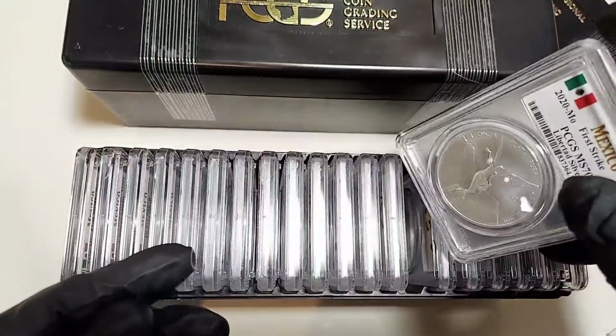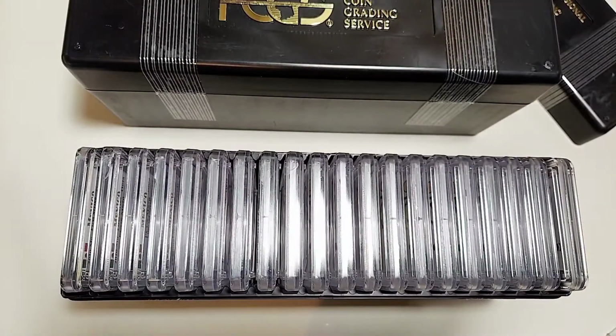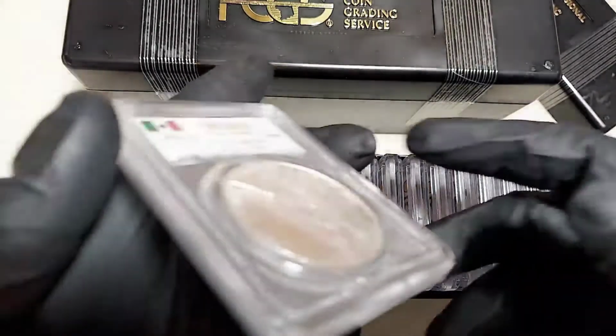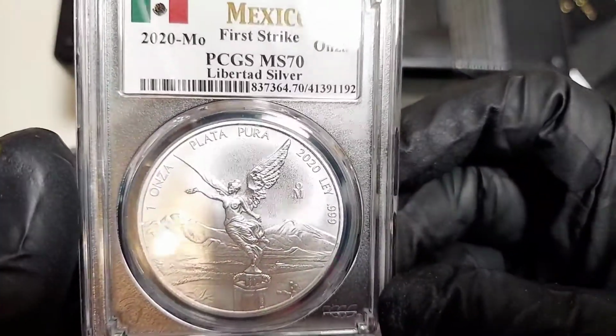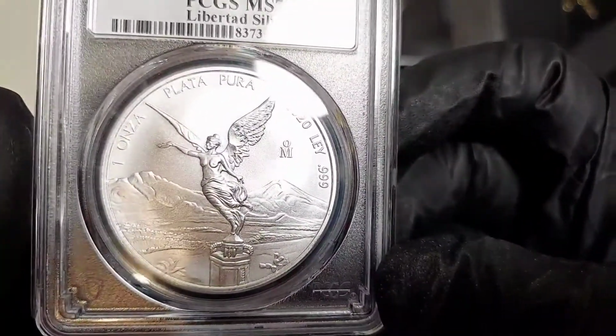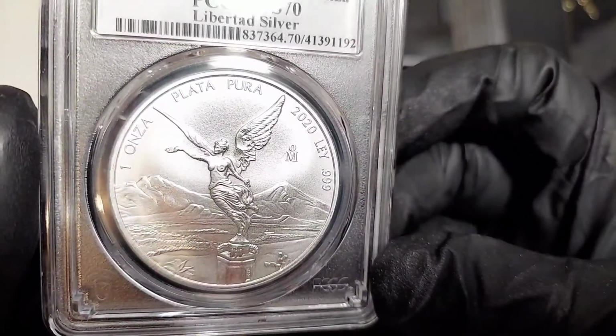These seem even more of a better deal when you consider the sold listings for raw 2020 Libertads. The 1 ounce ungraded Libertads are going for $50, give or take a couple bucks. And these were going for 60. So it was a no brainer that these were the better deal.